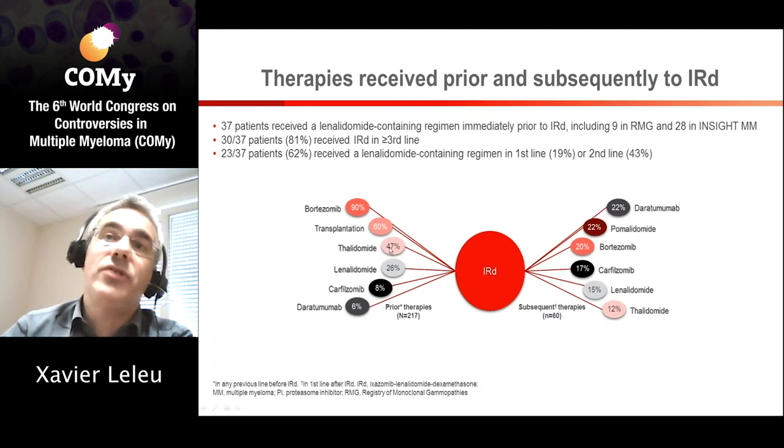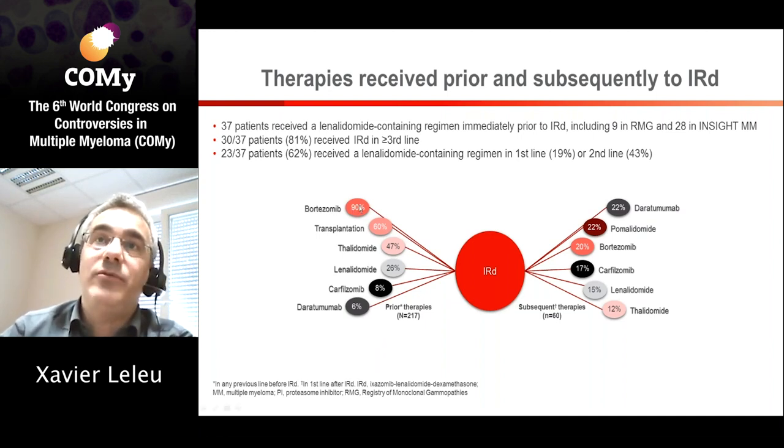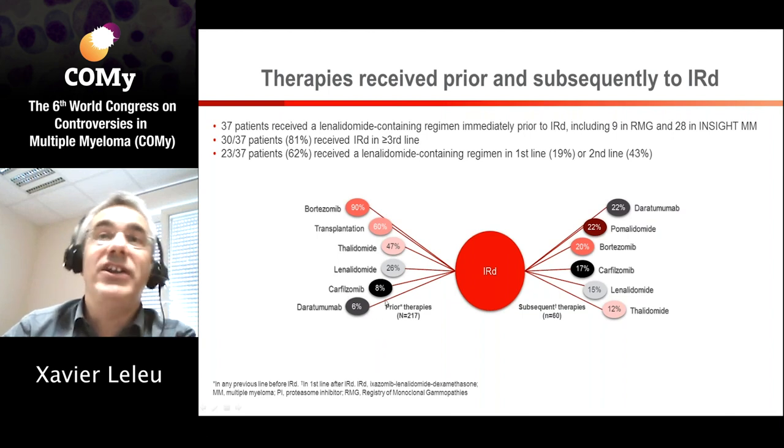Of course, in Europe, often when we give a bortezomib line of treatment upfront, we give VTD or VCD, and in elderly patients, V-melphalan-dex. And so you can see why 90% of the patients had bortezomib, 60% transplantation, and 47% thalidomide. A series of patients had lenalidomide, carfilzomib, and daratumumab to a lesser extent.